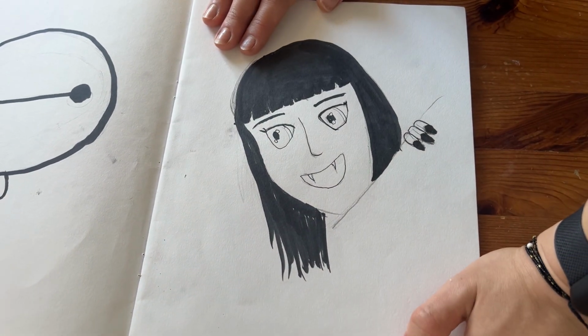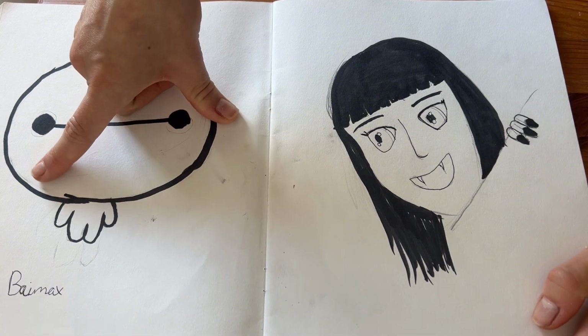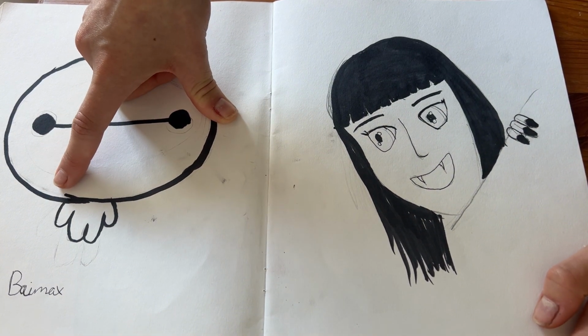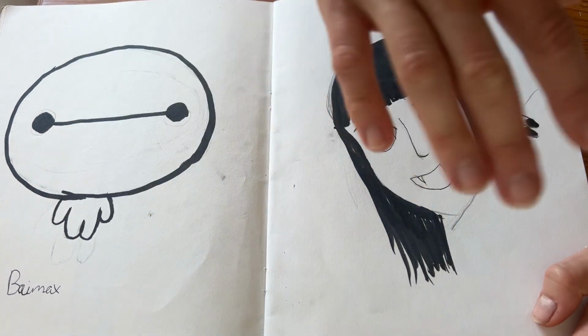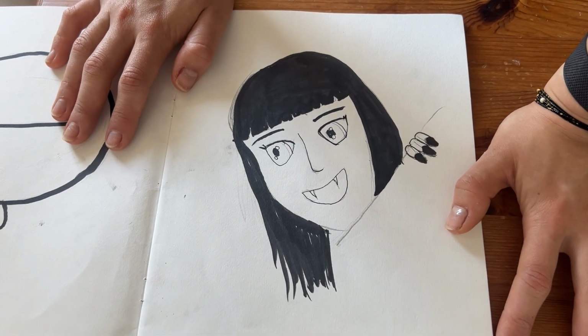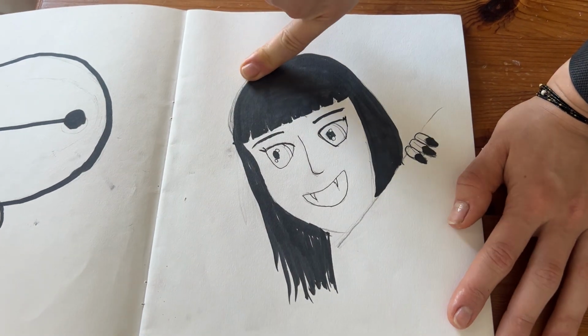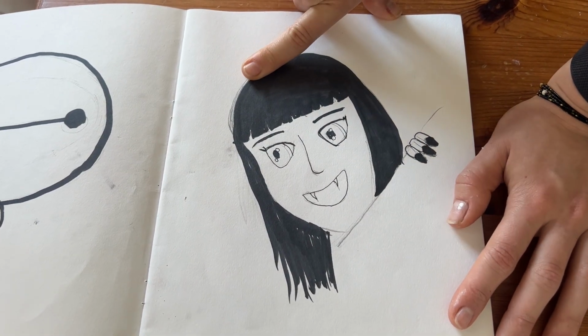You can still see this in my art, but I have very unsteady hands. Back then it was obviously because I was a kid, but now my hands just shake constantly, so I'm not great at line work at the best of times. So here is a vampire.